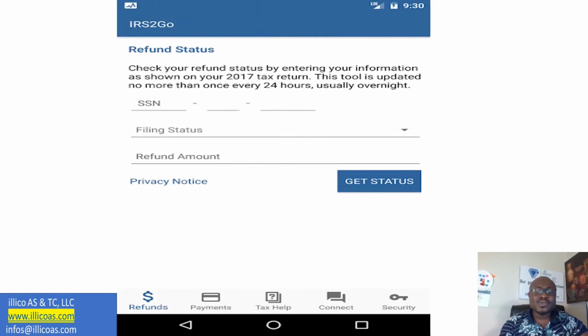The first thing you can use the IRS2GO app for is to check your refund status. You need three important pieces of information here. The first one is your 9-digit Social Security number, not the last 4, but the whole number. You will put it in where it says SSN, starting with the 3 numbers, then the 2, then the 4 other numbers. Then you will select your filing status. It can be single, head of household, married filing separately, married filing jointly, or qualifying widow.